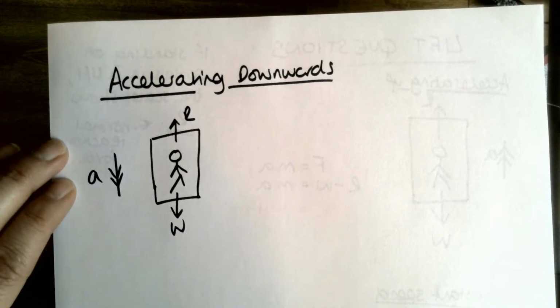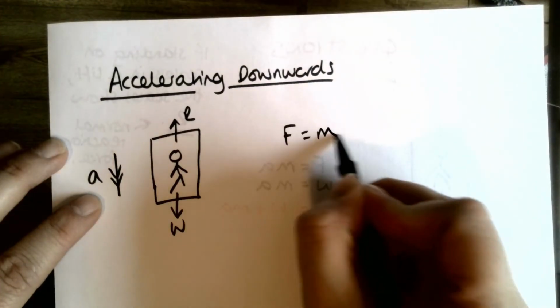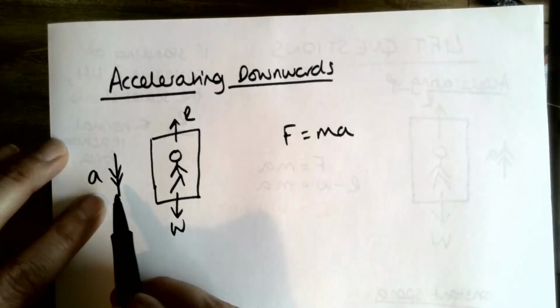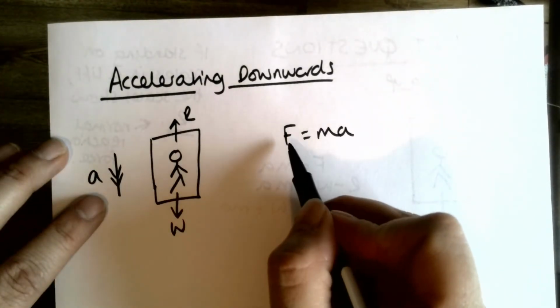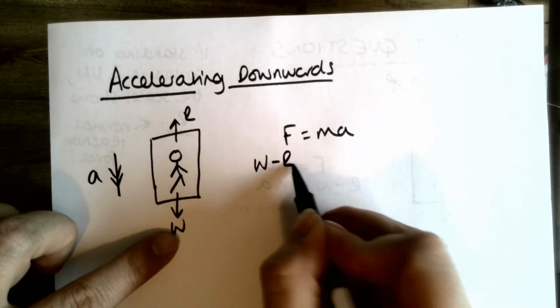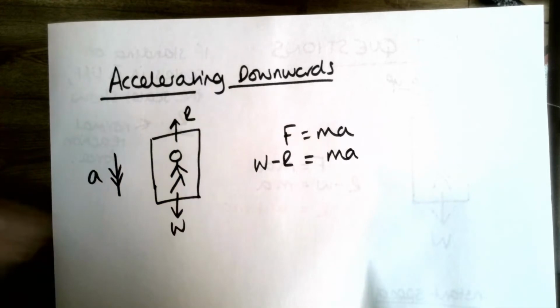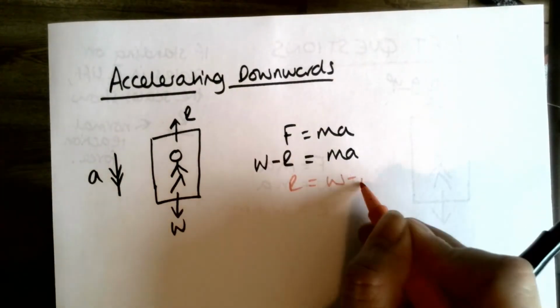Again, have a think for me. How does that feel? Do you feel heavy or light? In this situation, you're going to have that light feeling. So we can see where we're going to end up with this. Because our acceleration is down the way, our resultant force is down the way. So the resultant force is going to be the downwards force minus the upwards force. And again, that rearranges to give us that one.